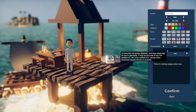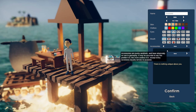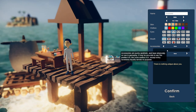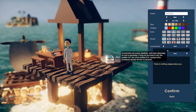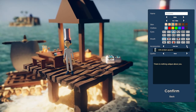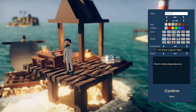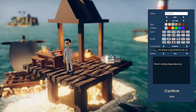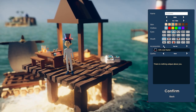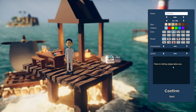And then mouth, I think we're still going to pick the same thing eventually, but a conservative smile here should do the trick. Accessories are purely aesthetic and have absolutely no use in gameplay. It may be accurate to say the prettier it is, the more useless it is. Except every accessory equally serves no purpose. Oh, I see, okay. Minus 5% chance to get the plague? Wait, are you sure it serves no purpose? Really? Huh. You know what? Let's go with the default. Nothing.